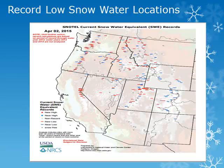This map from the Natural Resource Conservation Service shows the snowtells across the west, with the red lines the snowpack monitoring sites that are at record low values. We can see a large number of these along the Oregon Cascades as well as Washington Cascades and Northeast Oregon.